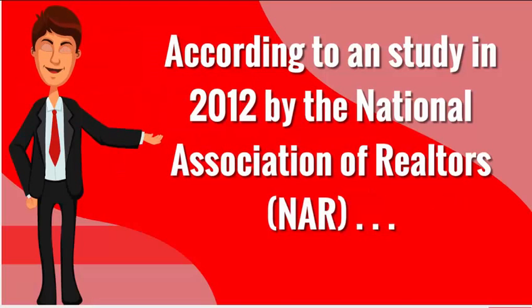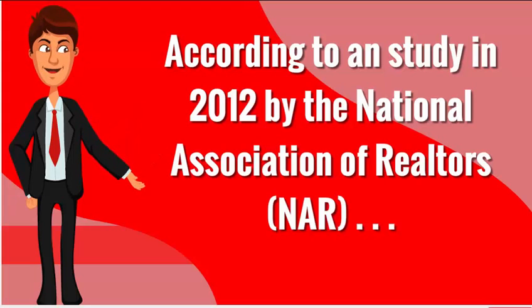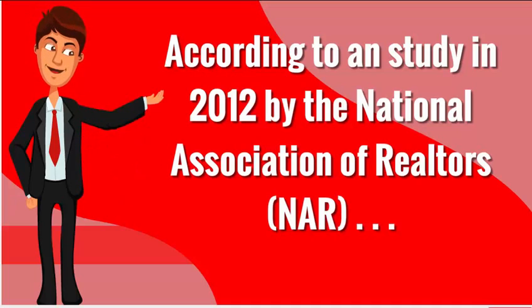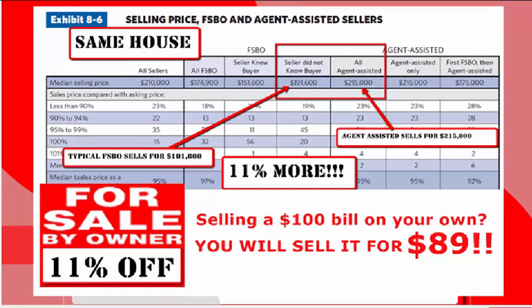According to a study made by the National Association of Realtors in 2012, NAR, they made a profile of home buyers and sellers. They interviewed buyers and sellers so they could have a sense of what was going on in the market at that time in 2012. And obviously we wanted to find out a profile more specifically for the sellers in this case. So this profile of sellers came out with a result of what happened when someone was selling the property on their own, where they did not know the buyer, and they went solo, basically as a for sale by owner, to try to sell their property.